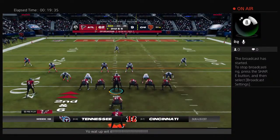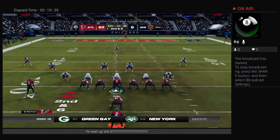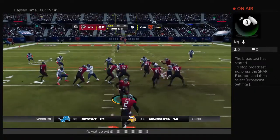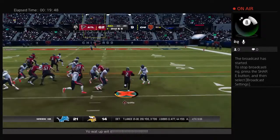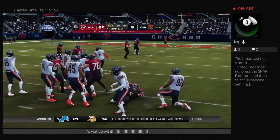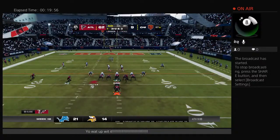Ball on the 30 now. Here's a 2nd down and 6. And they'll keep leaning on the running game. Back to the ground. About 3 yards there to the 27. The 8th play of the drive coming up. It's 3rd and 3.